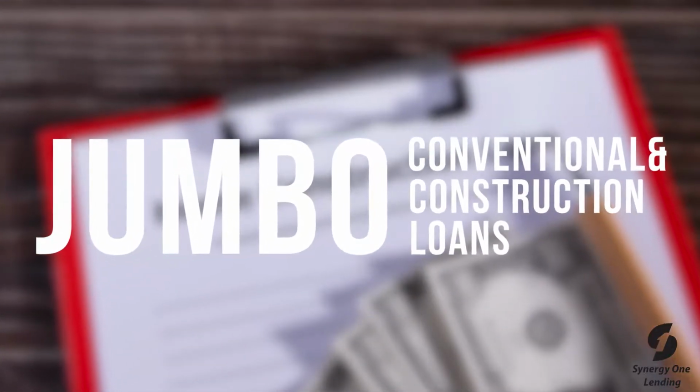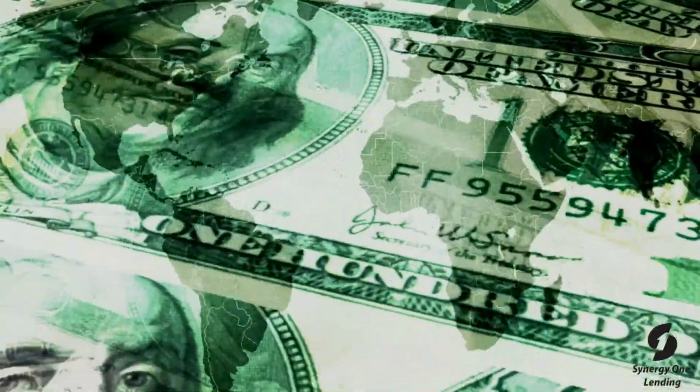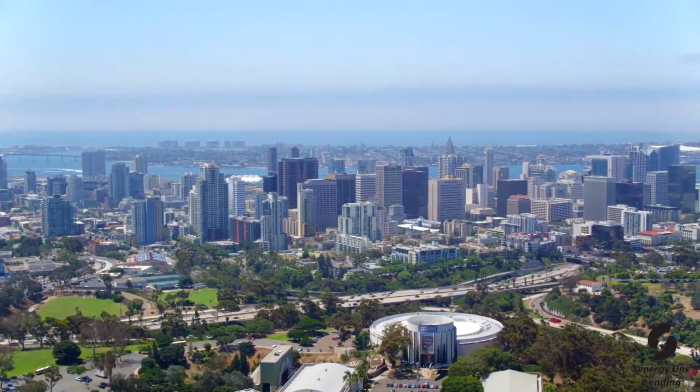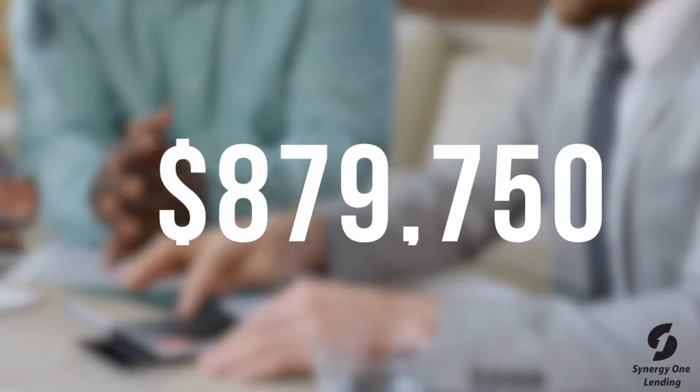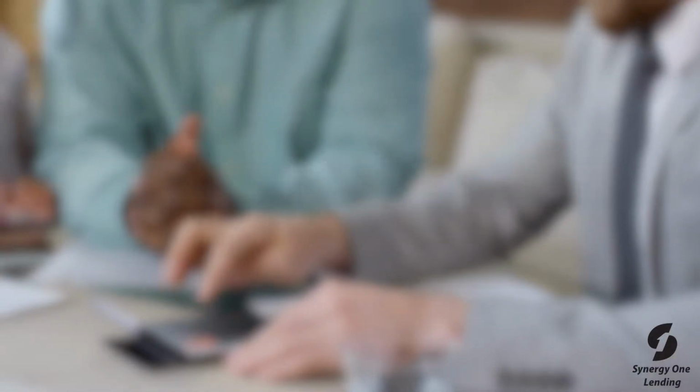So the next program we want to talk about is the jumbo conventional and construction loans. The jumbo loan program is for those people who are buying higher end properties, and the loan amount will exceed the conforming loan limits per county. Each county has a conforming loan limit that is set annually by Fannie and Freddie on what they'll purchase. Anything over that amount falls into the jumbo category. As an example, in San Diego County, the conforming loan limit is $879,750. So anything over that would be considered a jumbo loan.